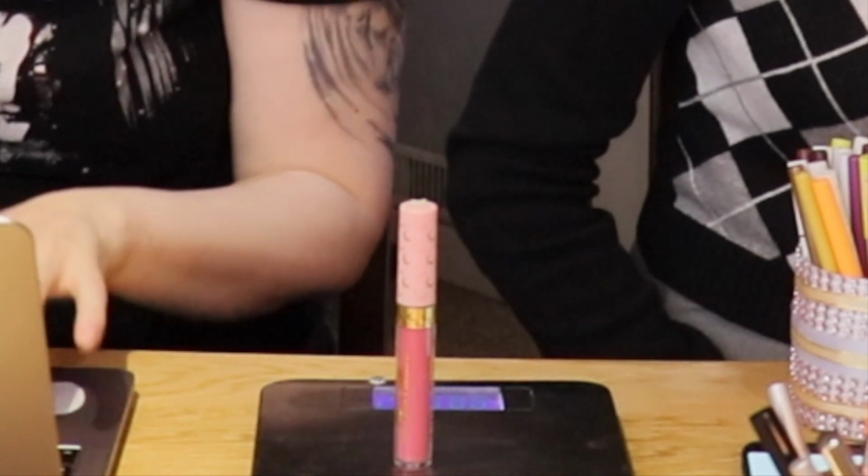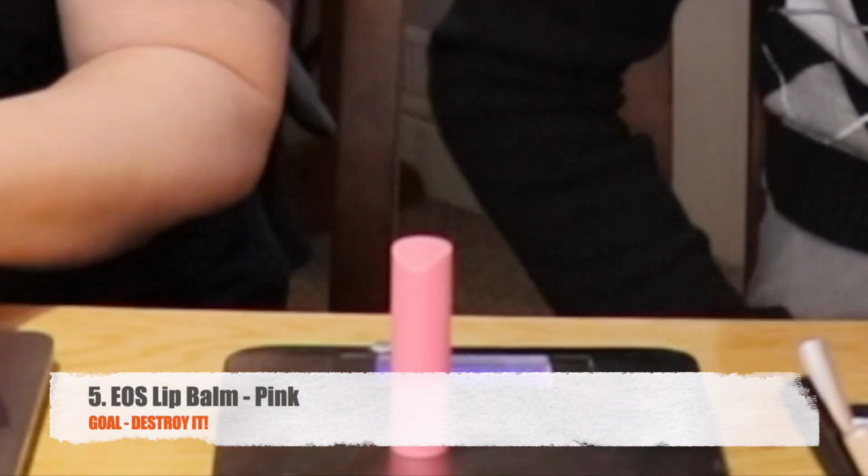It's 25 grams. Ready? 154. EOS Pink. Yeah! That was the same one you were using before. It's 14 grams. I'm gonna destroy it. Really? Yeah. What, are you gonna put it on your feet? Yeah. 60. ColourPop Lippy Pencil in LBB.